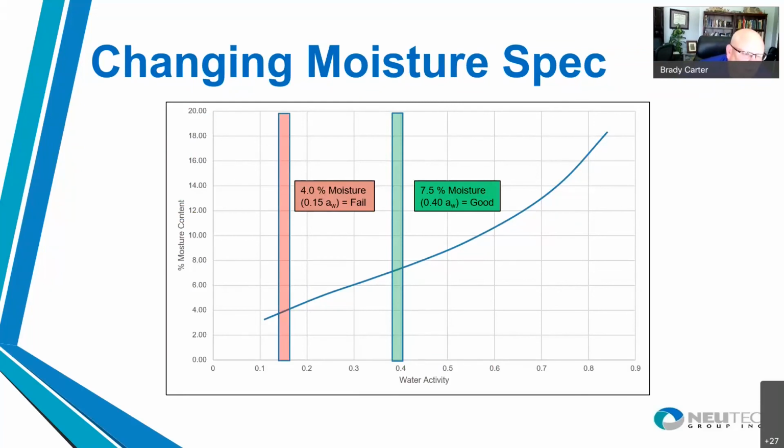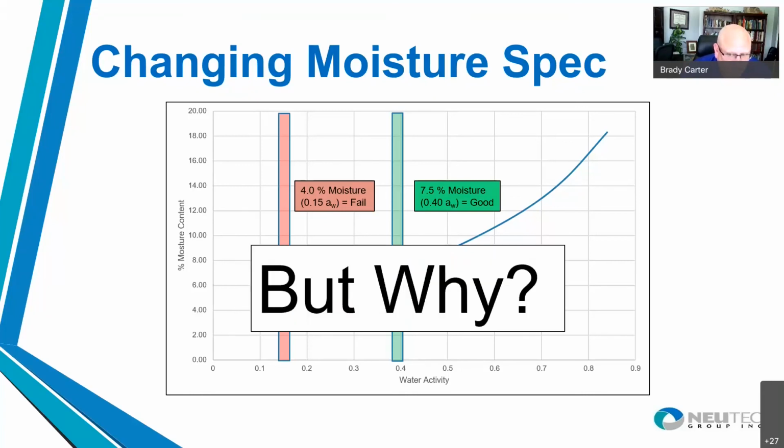So again, remember they're using a moisture content specification for a dried product, which, based on the isotherm that we mentioned earlier, would be associated with a certain water activity at that moisture level. They're not directly measuring that water activity, but there would always be a certain water activity associated with those particular moistures. And we found out through that isotherm that when they were using a 4% moisture spec originally, their water activity was at 0.15, while when they moved up to 7%, 7.5%, their water activity was 0.4. The 0.4 was good, the 0.15 was bad. But why? Why was this happening? How could it be possible? Was there any kind of scientific justification for them increasing their moisture spec?